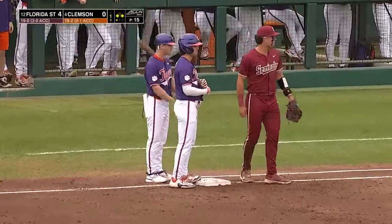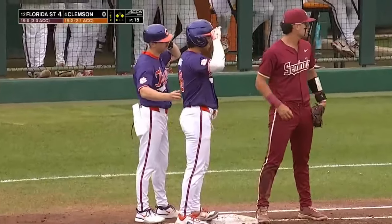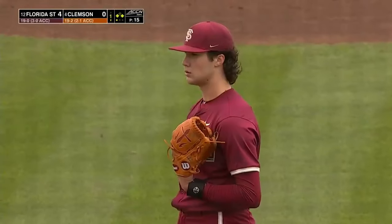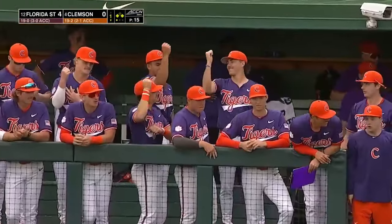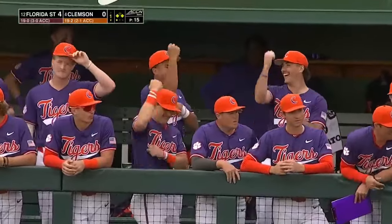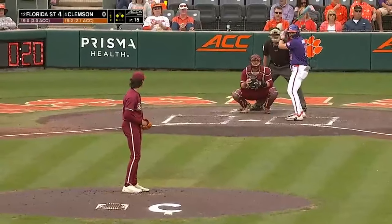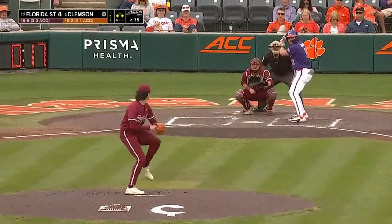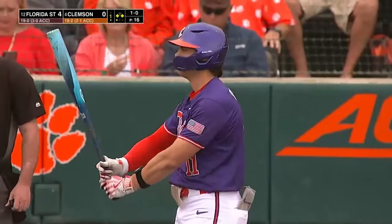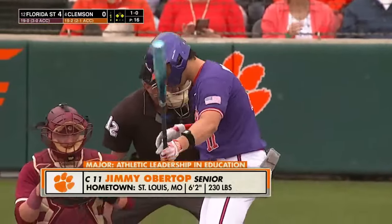So in the top half of the first, an infield single, a walk, an error that loaded the bases led to the grand slam. Boy, just a great job for Wright to lay off that very sharp breaking pitch on the 3-2 count. Really good job. He's seeing the ball so well. Here in the bottom of the first, two walks after one out. Jimmy Overtop looks at ball one. So finding the plate an issue early on for Cam Leiter.